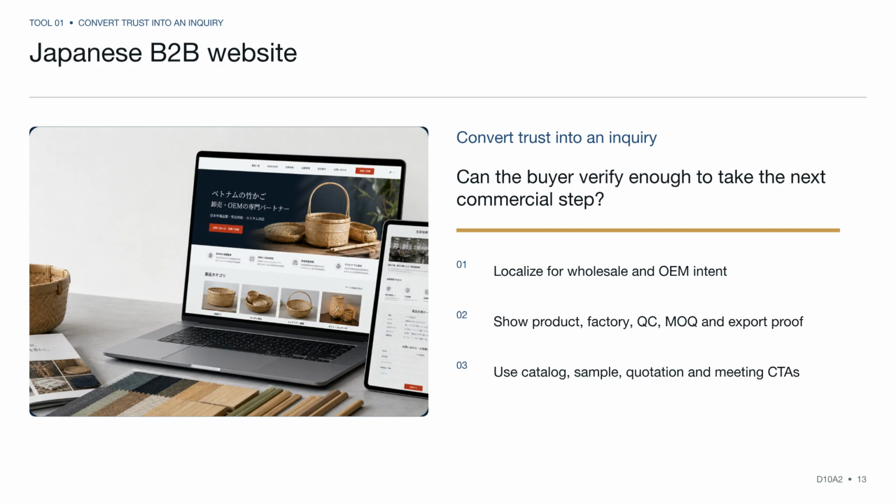The Japanese B2B website is our primary tool for converting trust into inquiries. It must be localized to show factory capabilities, QC standards, and clear calls to action. We ask, can the buyer verify enough here to take the next commercial step?